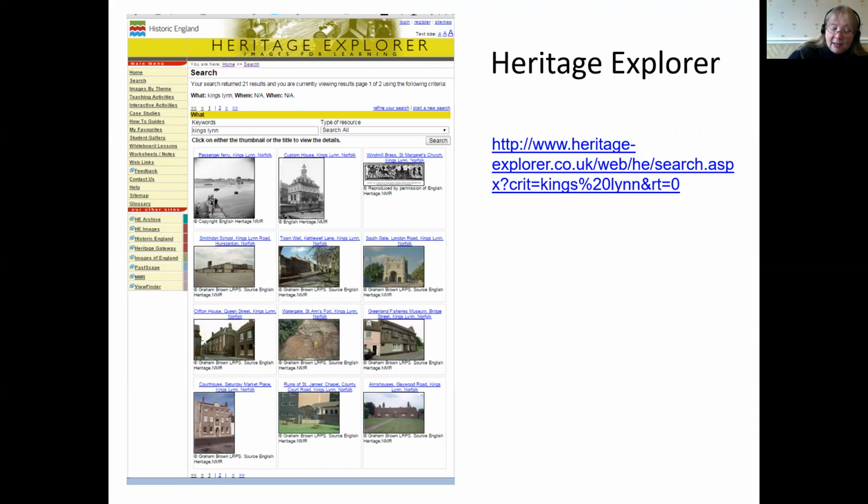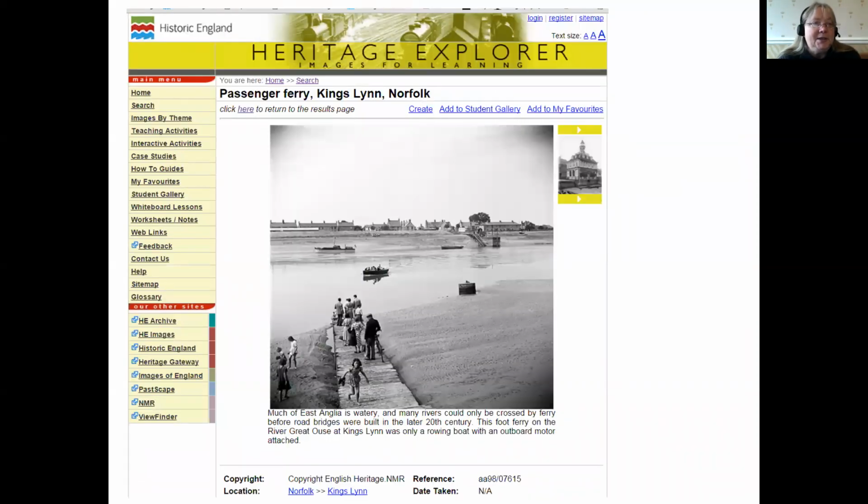I'm going to show you some of these. These are still available on the website, although this particular version of it has changed. And I'm going to show you some other places you can find photos. But this one of the passenger ferry, some of our older residents might actually recognise or remember using the ferry across from West Lynn, and I know it still runs today.